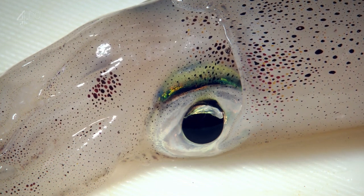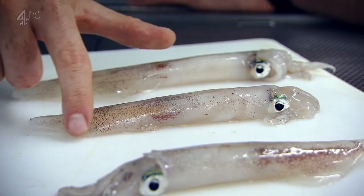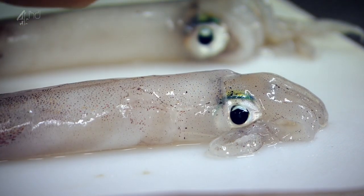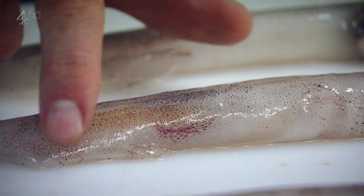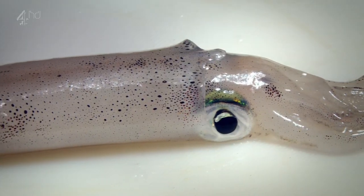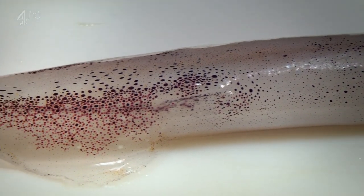We don't know how giant squid use their chromatophores, but we can get an idea from these smaller, freshly caught squid. They can create sophisticated patterns of colour. You can see in this one, it's spreading up and down the body. It even seems to respond to my touch. In spite of the fact that this squid died a few hours ago, these muscles are still clenching and relaxing. It's oddly beautiful, actually.